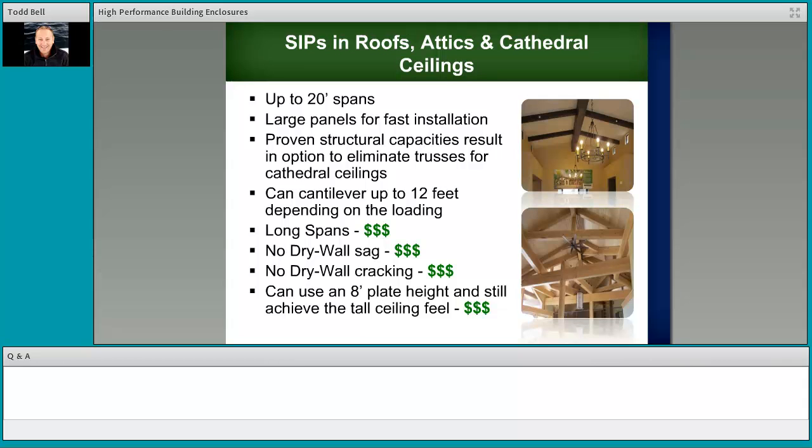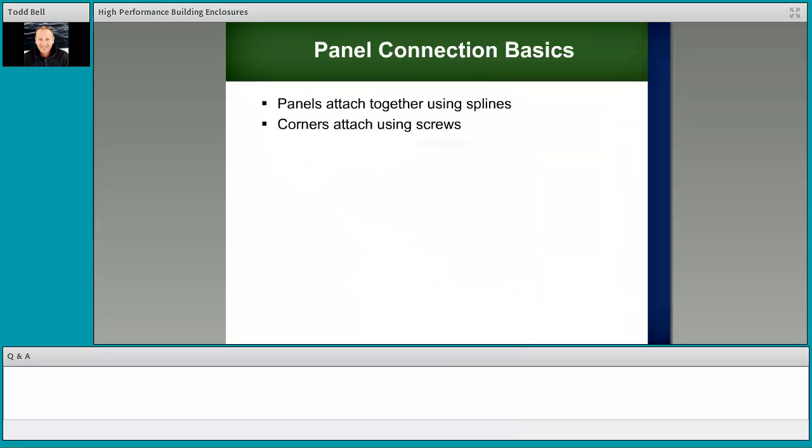Again, because there's fewer pieces, comparing SIPs to a rafter type detail where you've got a fair amount of potential shrinkage in those rafters, because they're larger 2x10, 2x12, 2x14 pieces, when they go from their, again, traditional 20 to 24% moisture content down to their functional moisture content, which is somewhere between 7 and 9%, that's a great amount of shrinkage. When you have that shrinkage, you have things like drywall sag, nail pops, those kind of things, which of course are callbacks, where your contractor or somebody's got to go and fix those issues.